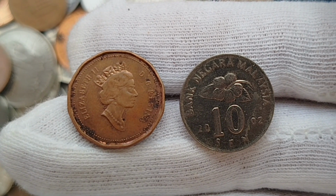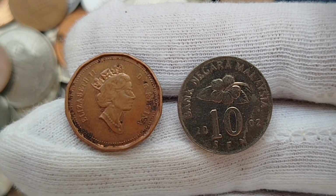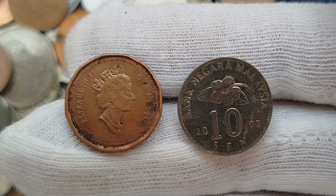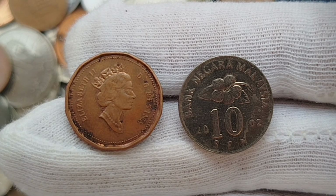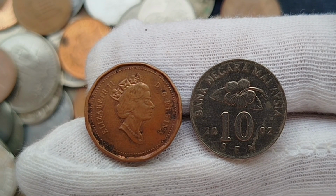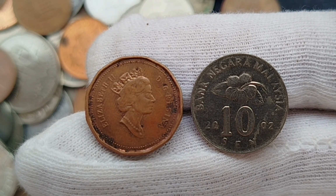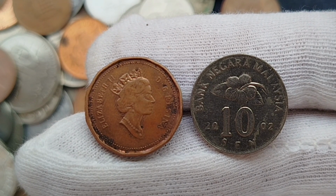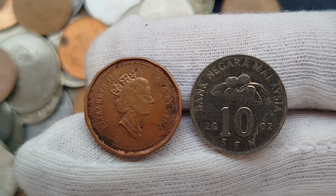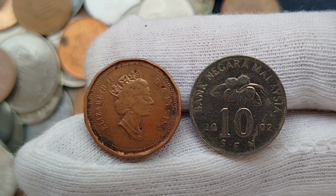While this design may appear abstract at first glance, it carries deep historical and cultural significance. This is a beautiful example of how a small coin can carry massive weight in terms of heritage. The design is also a nod to the diverse cultural tapestry of Malaysia, combining indigenous, Islamic, and colonial influences into one unified visual statement. Material and durability comparison.